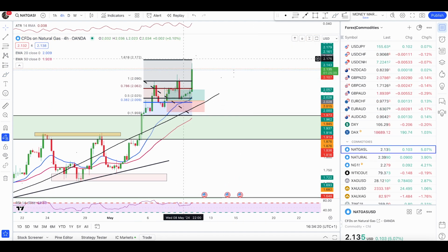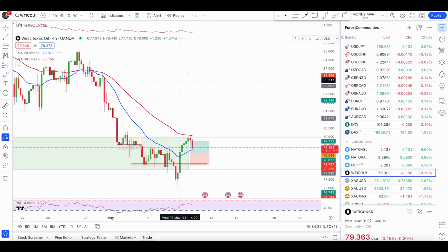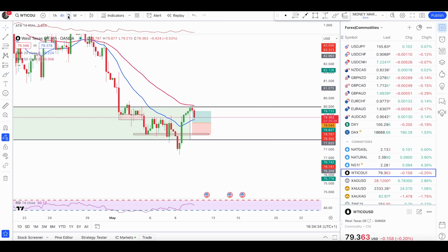Preferably only pullback entry bullish, as price just broke above the new high as well. We can look for a pullback, another push up on this platform. Next we have crude oil, nicely pushed up on a daily time frame.